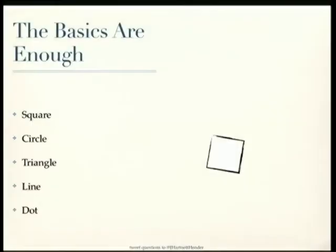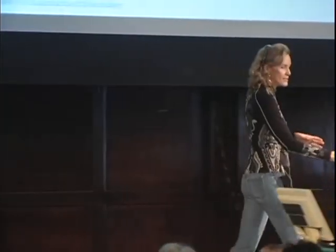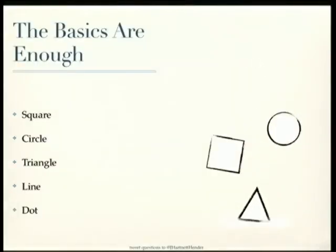So how many of you in here can draw a square? Good, good. Circle? Good. Line? Triangle? I think you get the picture. If you can draw those things, basically, then you can sketchnote. That's all it takes, is combining those shapes into something that makes some sense.